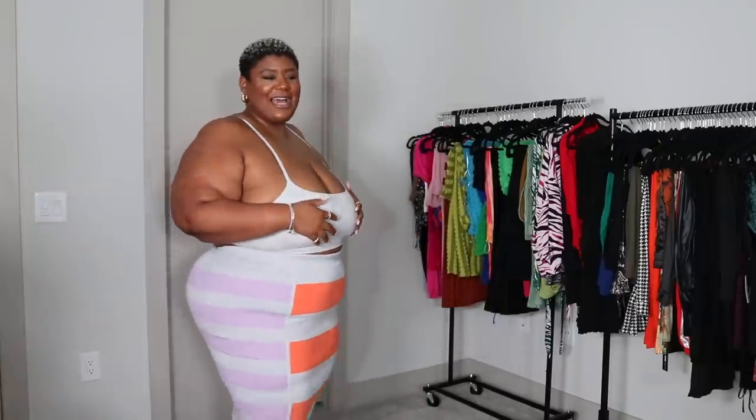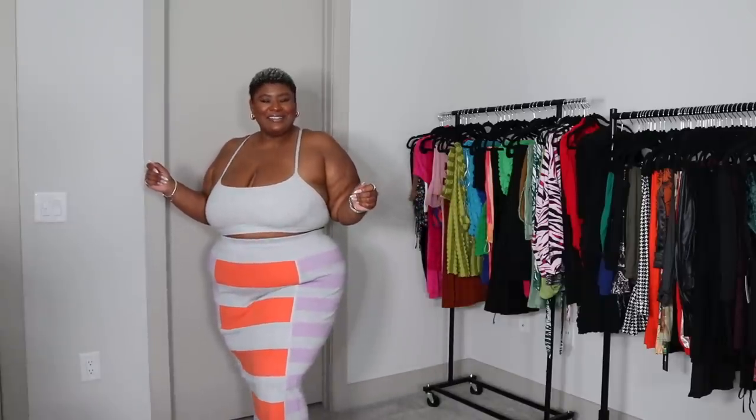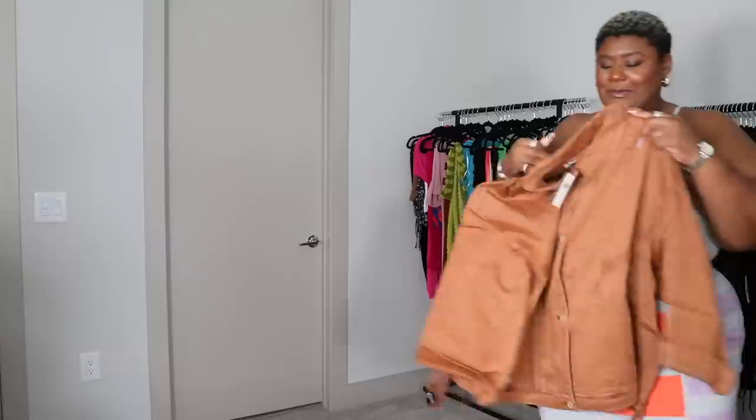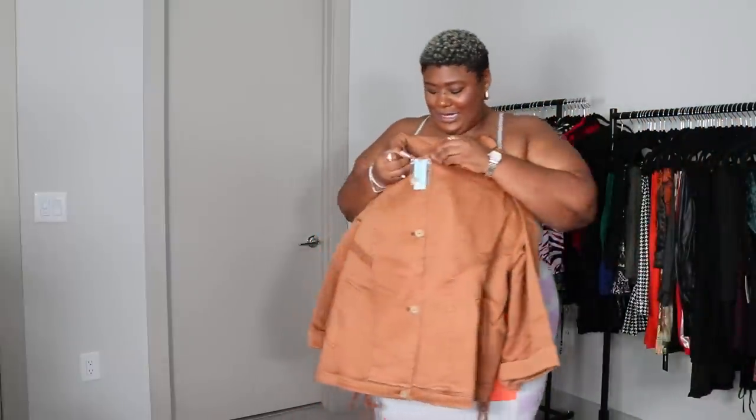I actually have a top that would go really well with this. And a bag that would go really well with this. This is so cute. I cannot get enough. Stunning. Now, when it gets a little nippy outside, you know, you just toss a little jacket on or whatever.